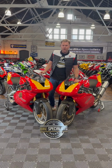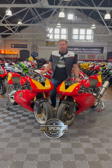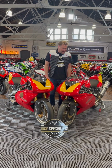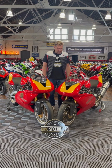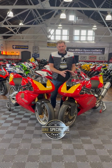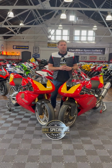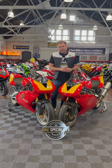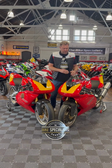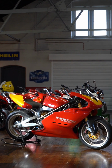It won at Daytona twice, the SOS race at Daytona. It also won the Supermono Championship, taking it to victory at Cadwell, and it came second at Silverstone. So the race history in it, there's so much more I can tell you about all the race history on this bike. And Alan's very highly regarded. He's a motorcycle journalist, an amazing racer as well, and he's very passionate about the Supermonos. He's been on this particular bike from new, and this is the Mark II model, which is the most desirable.